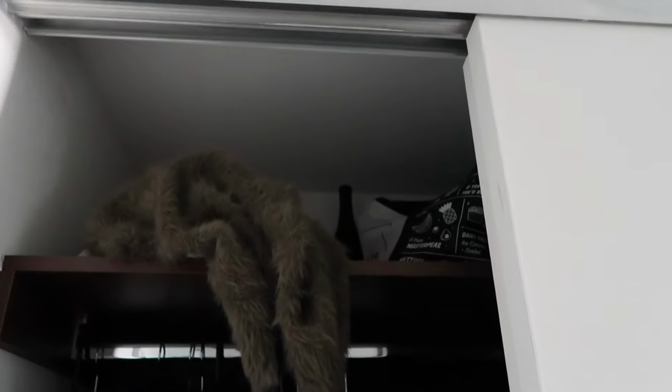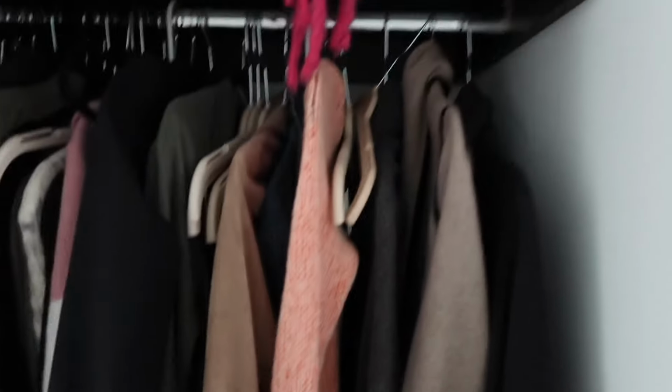There's also a shelf up there. I have some leftover wine from when my friends threw me a surprise party. And I also just keep some sweaters up here. And they just have these sliding doors. So over here I have more bags, my suitcases, and I keep my sweaters and my light jackets over here. And then I've just stacked my scarves and everything right up there.